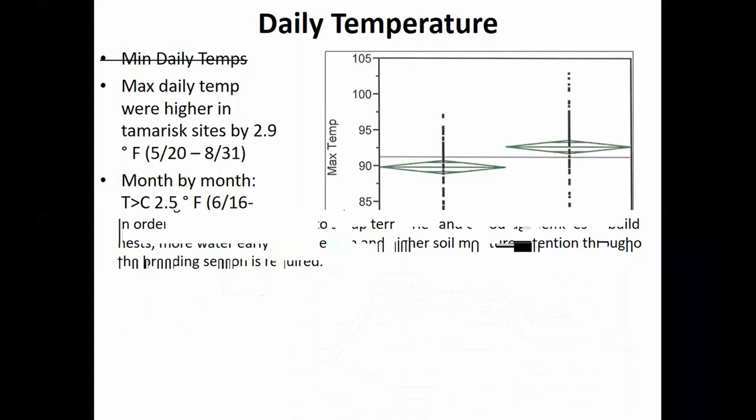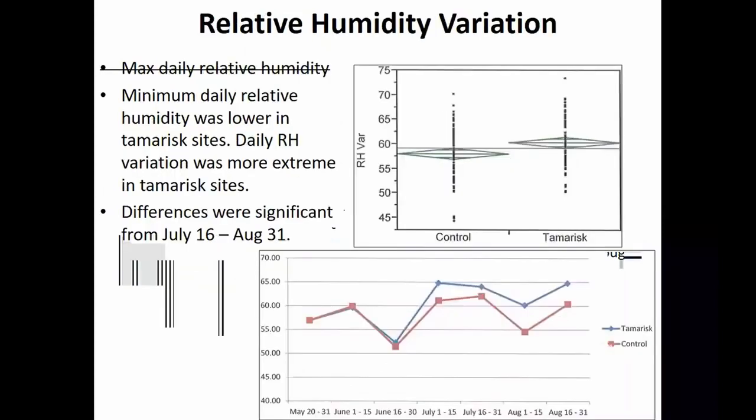So this is why I wanted to show you this, is because the temperature in the control site, as everyone would expect, is going to be lower than if you defoliated all the leaf matter off of the tamarisk. This is also true later in the season, where this is where it became statistically significant. Here's relative humidity. Again, later in the season, it's statistically significant. Control, the normal bosque vegetation, had a better daily variation.